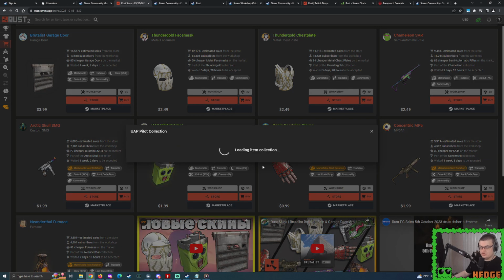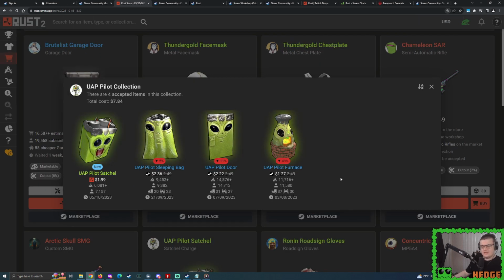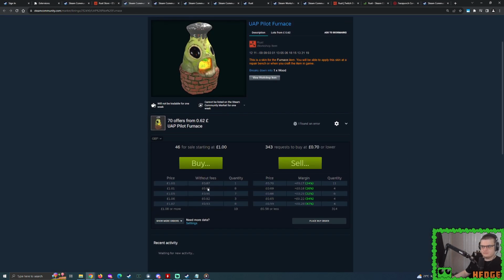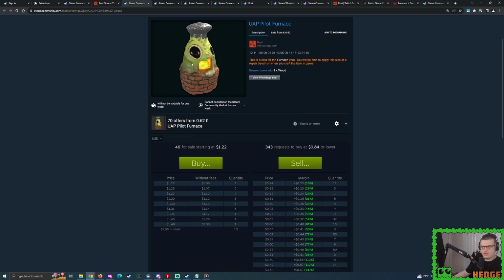It's awkward, but we should point out this collection here, this UAP Pilot collection, is really odd. I've said this several times this week already, and I'll say it again. You've got all these skins here, but they have hardly any quantity on the Steam market. Just take a look at all of these skins. As you can see, it's mostly a deplorable collection, but there's only 46 furnace skins right here with hardly any quantity walls, so no issues there.